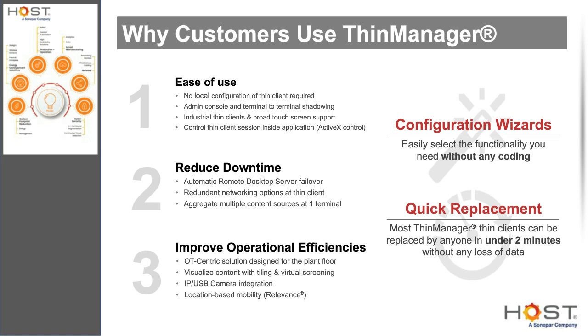Secondly, reduced downtime. Windows-based content can be made highly available by simply configuring a failover remote desktop server. In any case, if the primary server becomes unavailable, the thin client will automatically fail over to the secondary server. And also, a redundant networking option is available at the thin client.